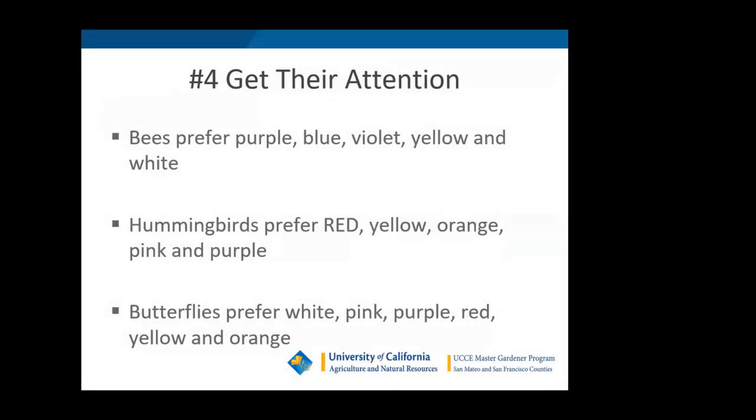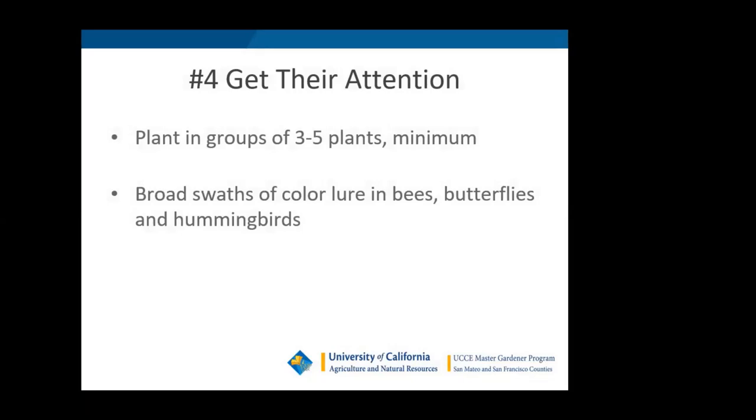Okay, number four, you want to get the attention of our pollinators. Bees like purple, blue, violet, yellow, and white. Hummingbirds prefer red. They also like yellow, orange, pink, and purple. Butterflies prefer white, pink, purple, red, and yellow. Part of getting their attention is planting in groups of 3 to 5 plants at a time. So you have a big bunch, not a plant here and a plant there singly. You want big groups, broad swaths of color, to lure in bees, butterflies, and hummingbirds.